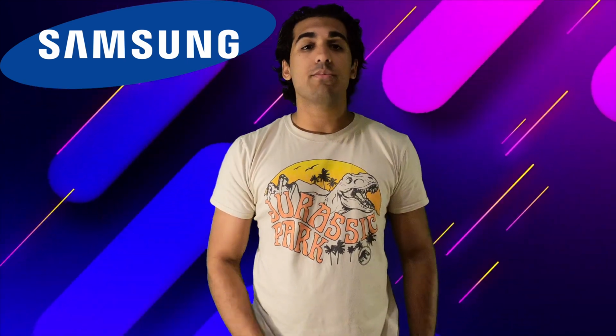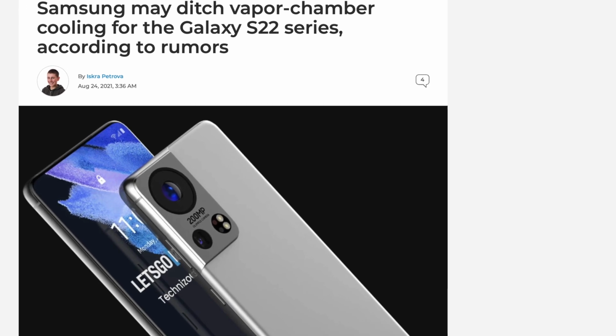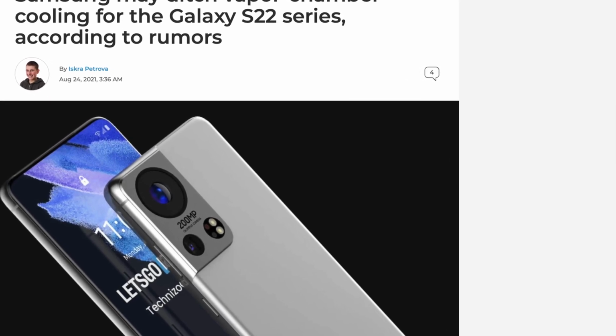Now, as you know, the Samsung Galaxy S22 is just right around the corner, just like every other smartphone every year. But this year might be proving to be a very different take. According to Samsung News and other outlets, it seems that the S22 is going to drop one of its biggest features inside of the Galaxies, the cooling vapor chamber.